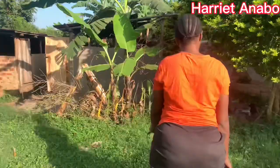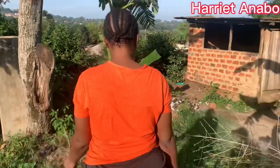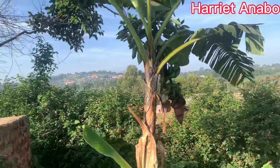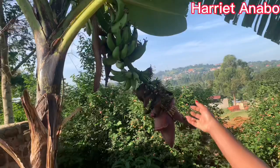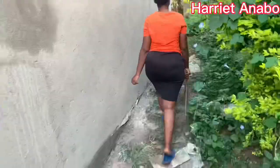These are also bananas, but not yet ready. An example of a banana is here. Now this is also still young. This one, I think you can see, but it is not yet ready. So we are waiting for it to get ready and then we cook it.